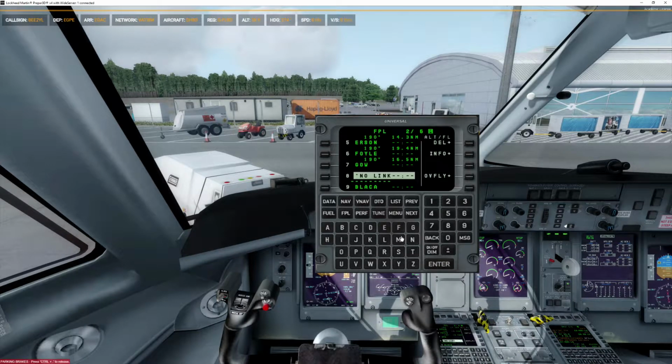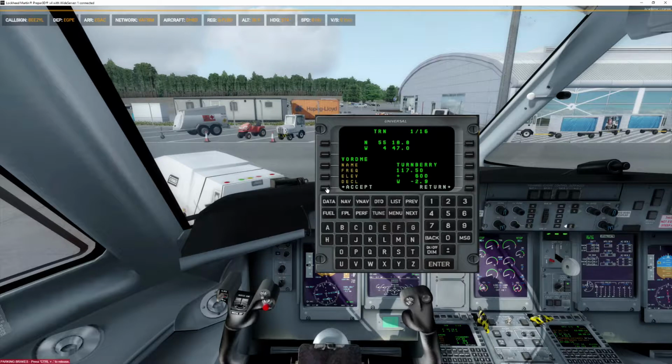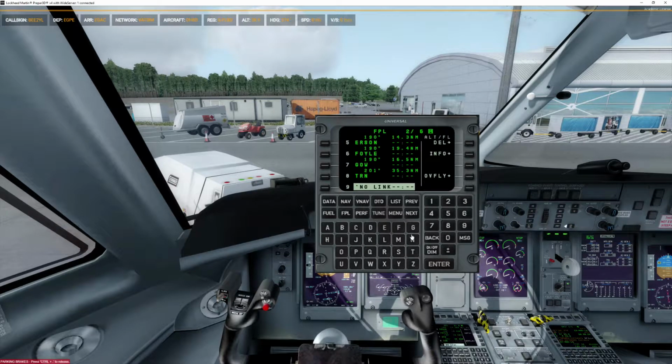Then from Golf Oscar Whiskey, we go direct to Turnberry, TRN. Accept that. And then down to Blacka, so we can get rid of that. No link in there, and that just takes us on to our arrival that we just picked from the last page. That's flight plan in.